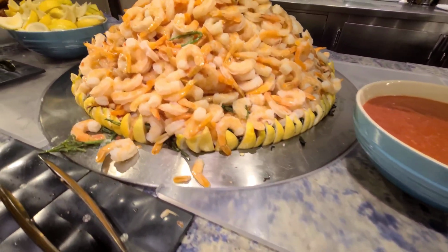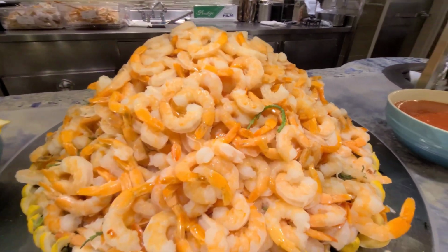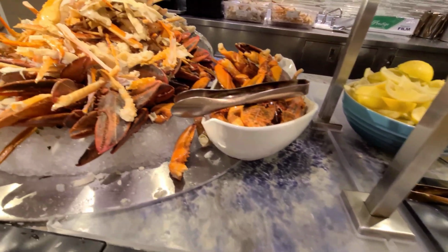Those are all jumbo shrimp, by the way. Those are huge, already peeled. None of that peel and eat crap here at the Wynn buffet. I was so impressed by that. And last but not least, we have the crab legs and lobster claws.